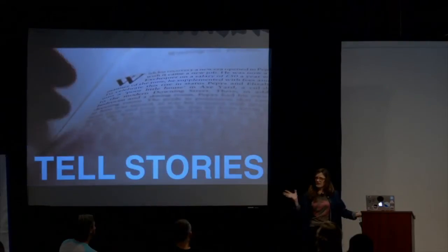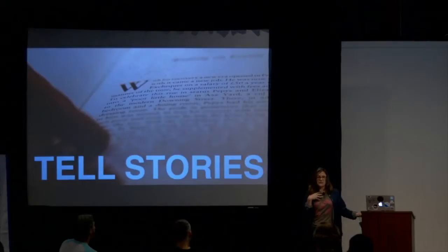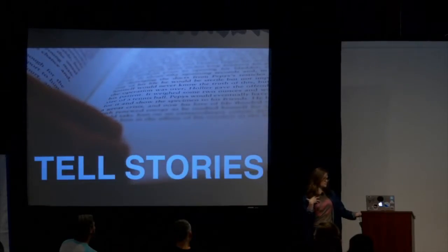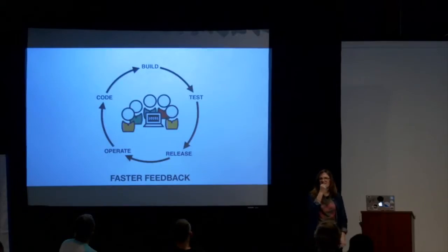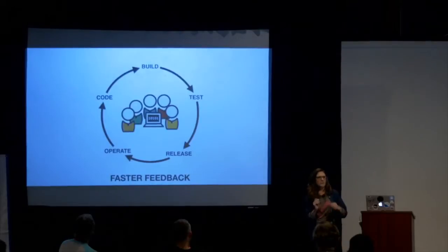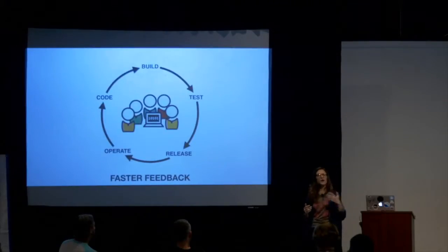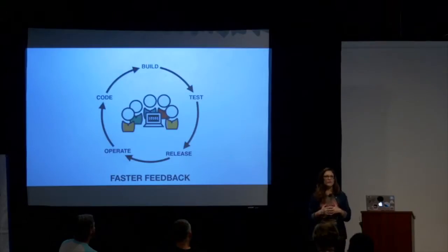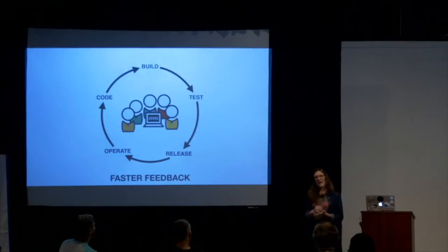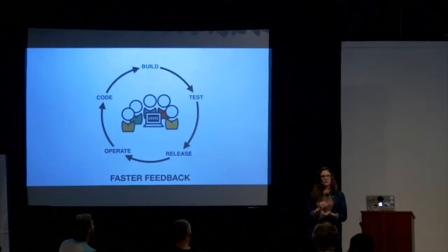I want to tell you about four or five different stories that convince me continuous delivery is important for business people as well as technology people. The first is faster feedback. I can guarantee you that the way my team delivers software now, compared to how we delivered software one or two years ago, before we were completely doing continuous delivery, has allowed me to get way more feedback from my end users about our product much, much more quickly.